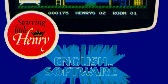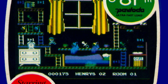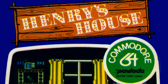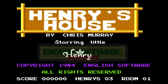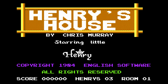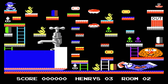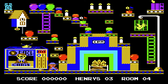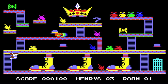Platform games on the Commodore 64 were ten a penny in the early 1980s, but Henry's House manages to stand out with its offbeat charm and imaginative design. Created by Chris Murray and published by English Software, this quirky 1984 game had me hooked with its eccentric challenges and playful sense of humour, making it one of those titles that just keeps you coming back for more. Oh, but did I also mention, it's hard as nails.